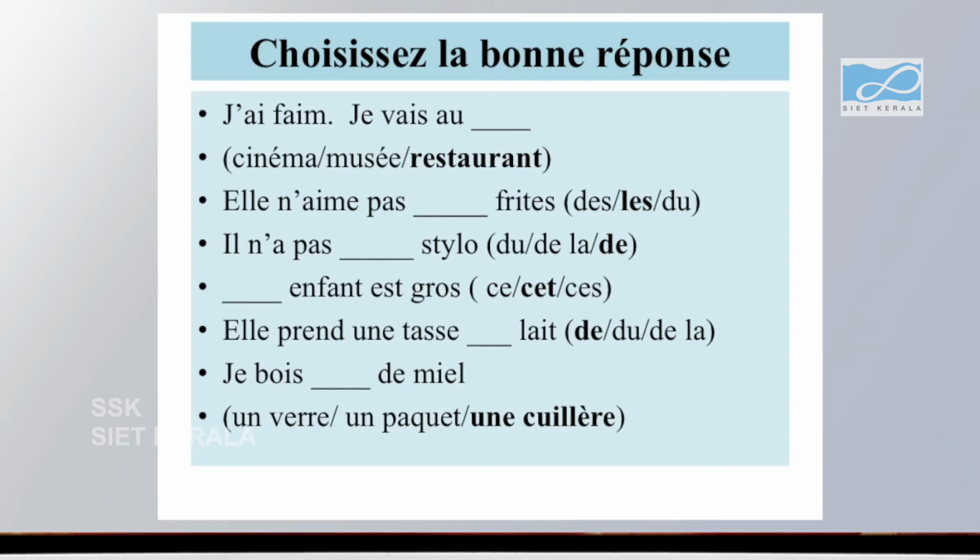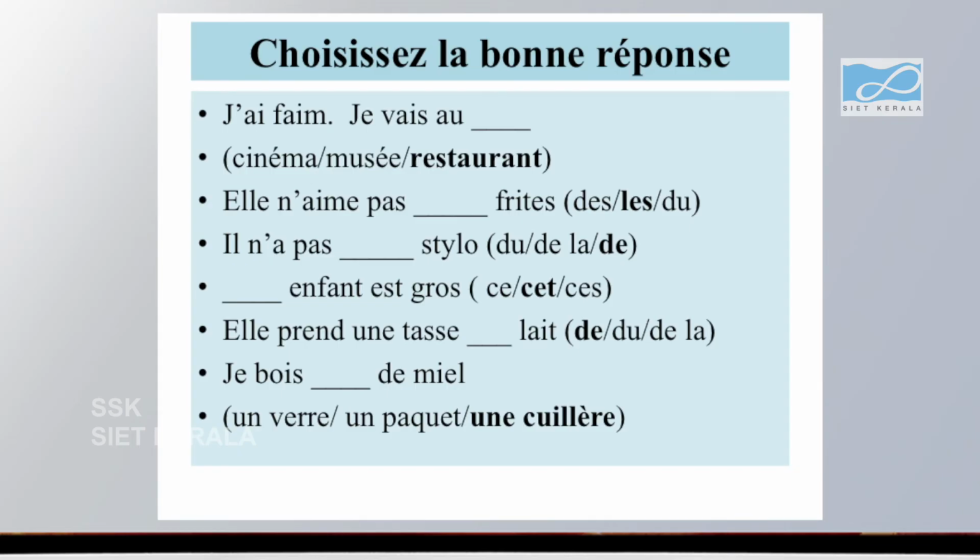Elle prend une tasse, blank and lait. So she takes a cup of. You have du, you have de, you have la. Lait is masculine singular, so what would be the answer? Our answer would be du. Elle prend une tasse du lait.